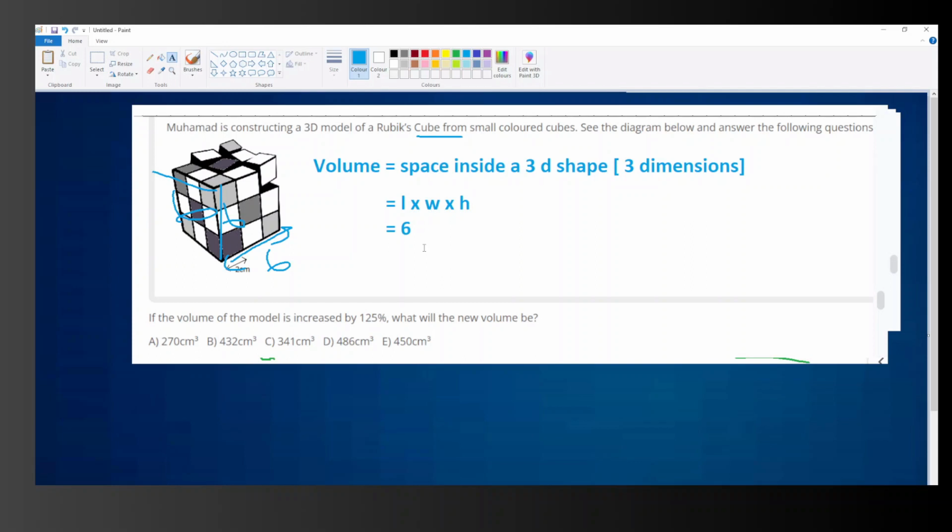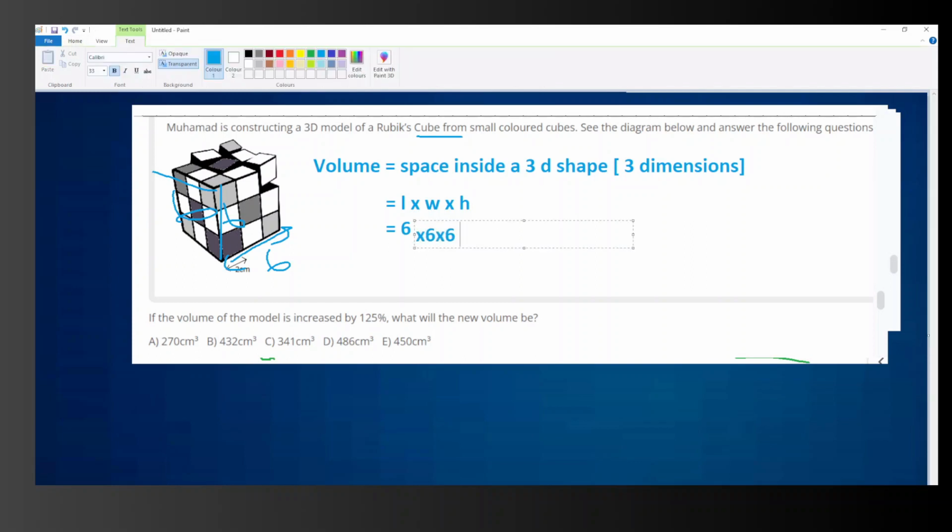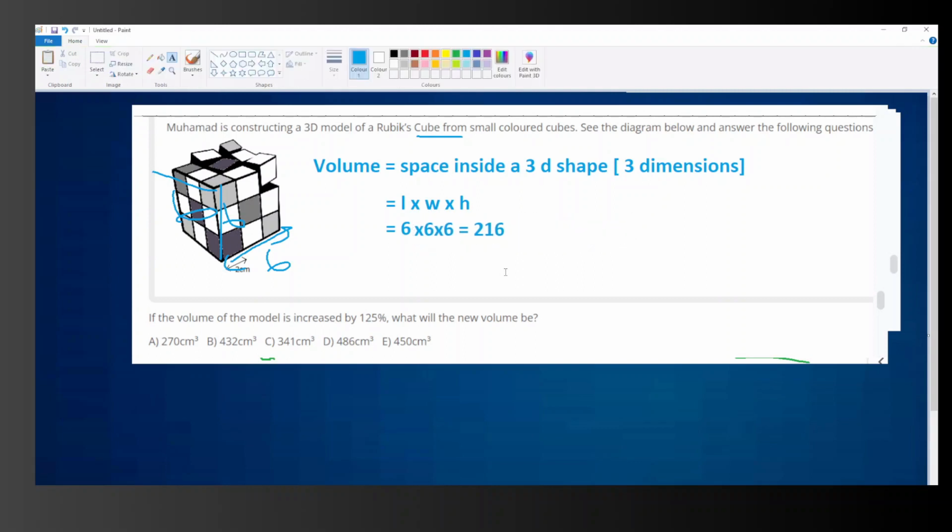Let's put in here 6 times 6 times 6, which is 216. We saw that before. Quite funny that is actually the same number. Very interesting. So 216 is the volume. Now what are they telling us? It goes up by 125%. Okay, that sounds a bit tricky. I think I know what they're trying to tell us.